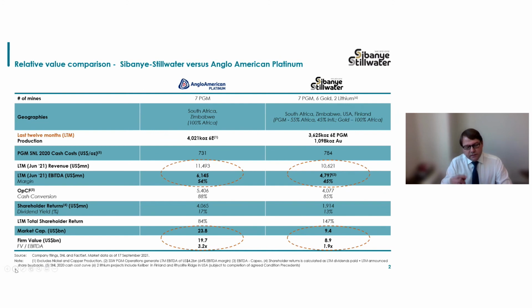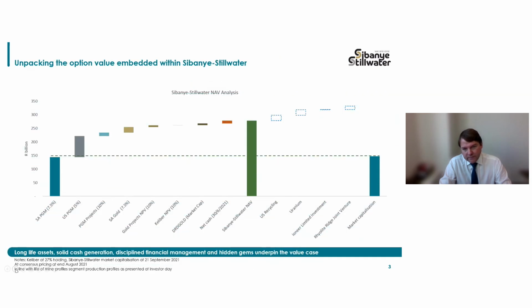Now, if you look at this value equation here, what we would like to do is to help unpack this question by looking at the sum of the parts analysis. And again, having been in the city for 20 years, I've seen many times companies who are not happy with their share price, and they can come up with a business plan, and the theoretical value of a business plan with a DCF is higher than the share price. And you have a management team who is not happy with its share price. We've seen it many times. And the market is always right.